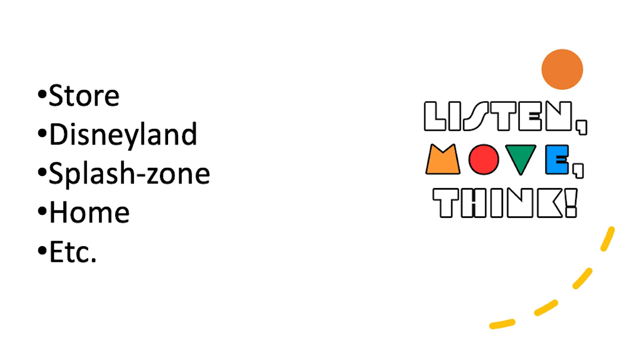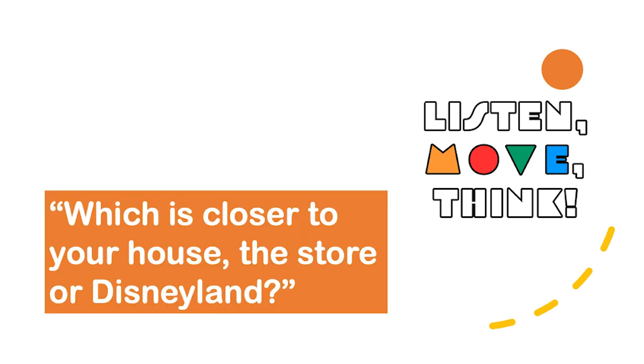Then you take that idea and let's move it into math to get kids thinking about distance, farther and closer away. Which is closer to your house, the store or Disneyland? Again, it depends on where you live. If you live in LA, well, I guess it could work for anybody. Doesn't really matter. Which is closer to your house, the store or Disneyland?